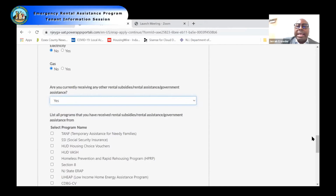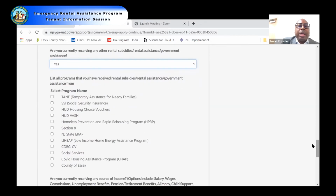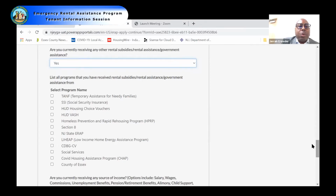Now, what that does is it does not disqualify you from getting assistance through this round. We just want to make sure that the assistance you've received is accounted for and that we avoid providing payment for duplicate months, right? So remember, we're 7 months behind. We may have been behind some additional months, but maybe we received monies from a previous round of Newark Emergency Rental Assistance, or from Essex County Emergency Rental Assistance Program, or State of New Jersey Emergency Rental Assistance Program. And so, we want to make sure that we list that.